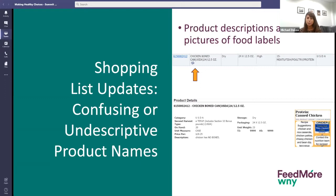So highlighted here is the very infamous chicken boned can, which we did receive quite a few questions about, which we were thrilled to have, because we want you to reach out if there's ever a product that you're unsure about or unclear about, or that just plain doesn't make sense. So this is one of those opportunities where we're hoping to make sure that you have a better idea of what you're ordering and feel more comfortable.